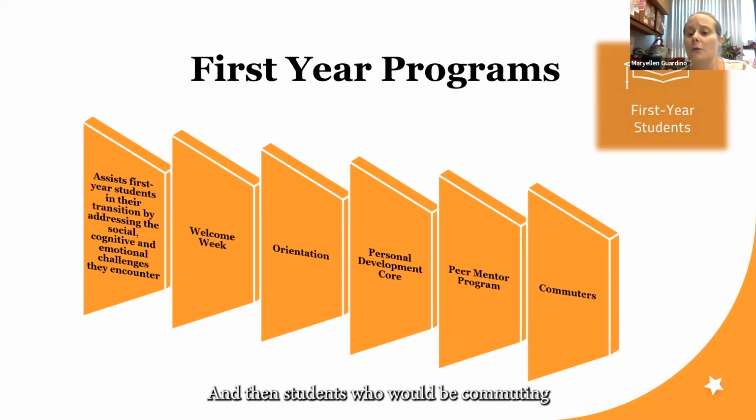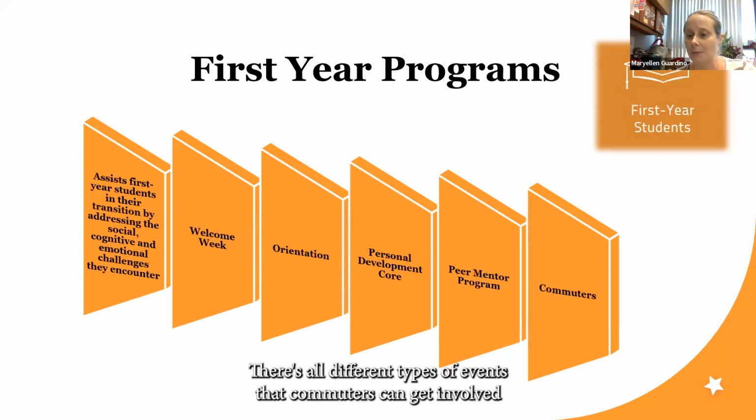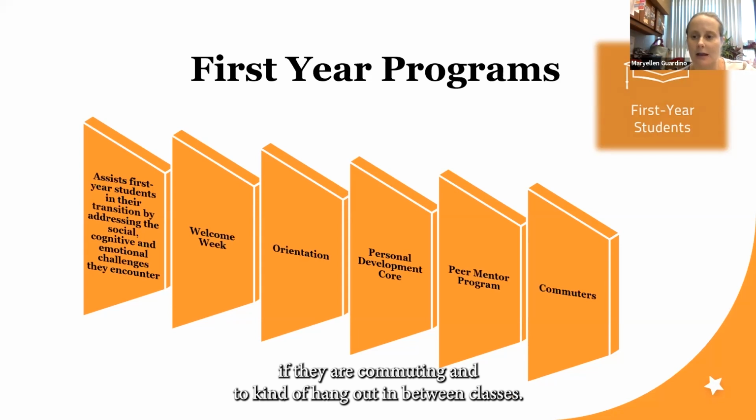And then students who would be commuting would fall under first year programs as well. There are all different types of events that commuters can get involved with on campus. A lot of schools have a commuter lounge or a place that students can go to if they are commuting, to hang out in between classes.